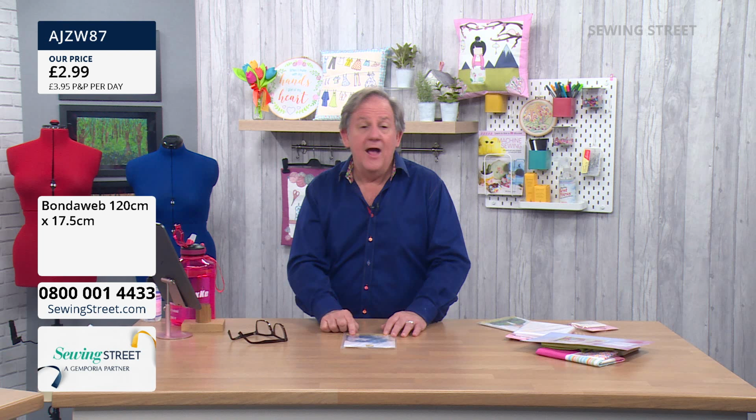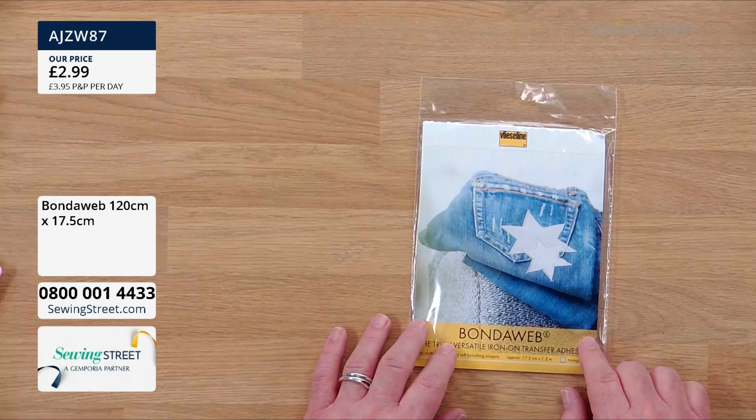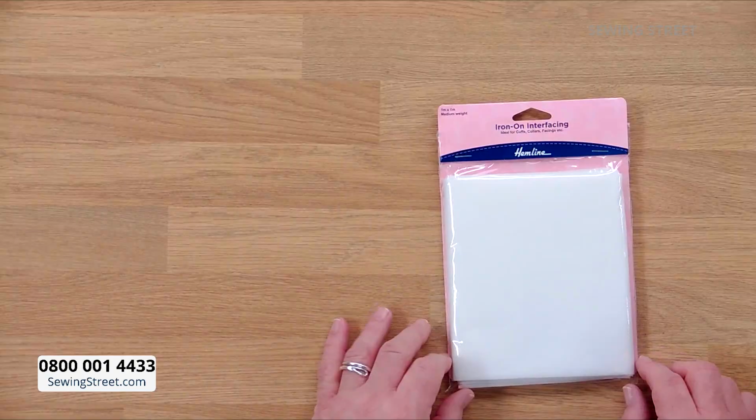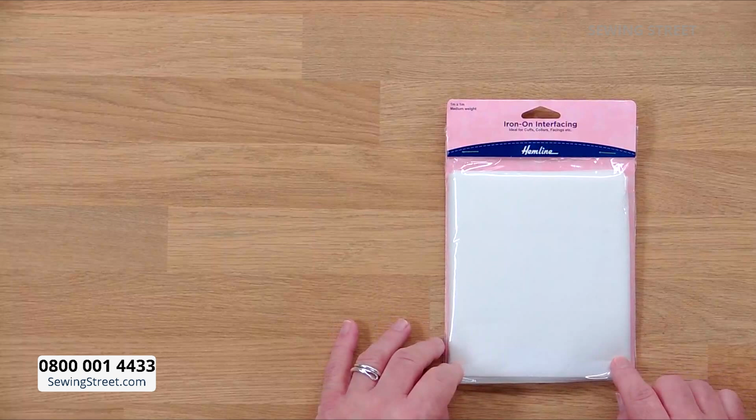At $2.99 is your Bonderweb, little packet of Bonderweb. 17.5 by 1.20 meter. It's a long, thin strip, that one. But that's plenty to do your cushion. Right. Then I've also got iron-on interfacing, which I don't know what you need this for, but Cara will explain when she's doing a demo.